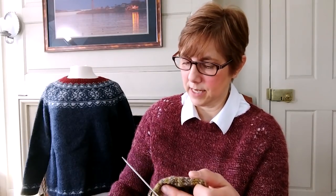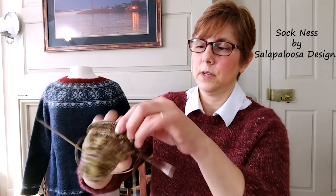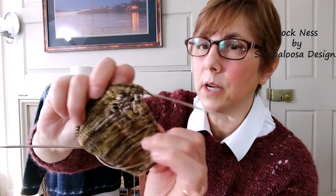But what I did find is the Sockness Socks by Salapalooza Designs. And I've knit her designs before. They're beautiful. I've had this for a while and just haven't knit this pattern up. And here it is here. You can see it. And it is creating this lovely cable pattern on the side of the sock.